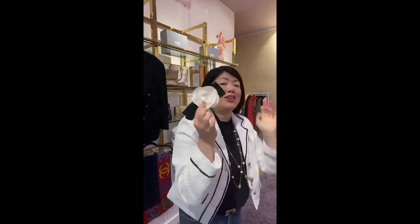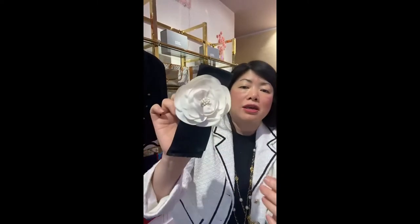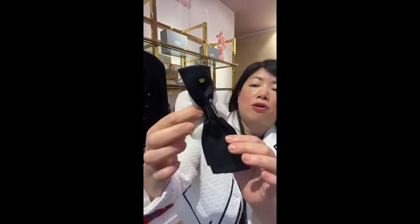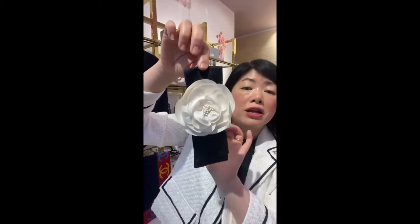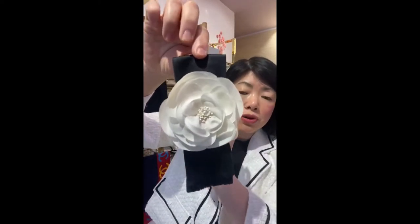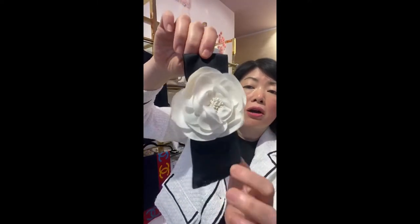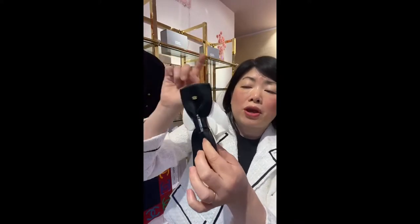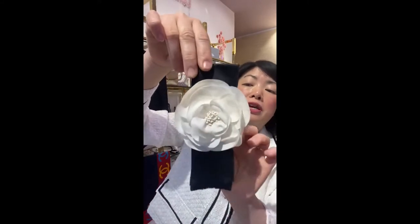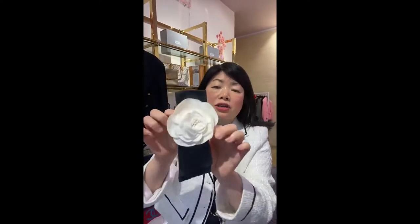One little corsage can really elevate different looks and elevate the way your outfit looks. This is in great condition, and this is only £350, which is $430. Remember, all your customs and duties are included. If you love this piece, all you need to do is tap on the icon where you can see further imagery and read further information. Most importantly, you can add to cart.